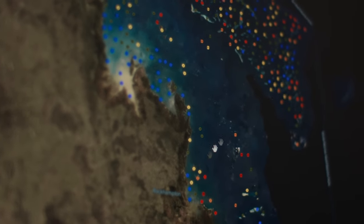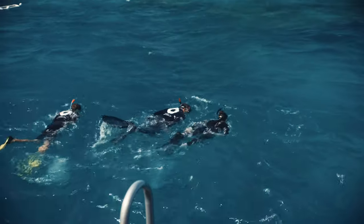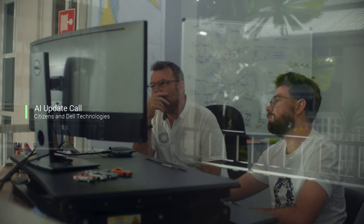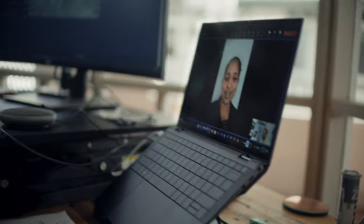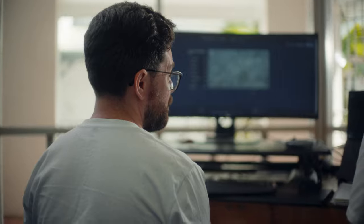More data, more understanding of what's happening at these reefs, it can give you a much better understanding of where to target protections. Hey, Aruna, it's great to catch up with you. How are you going? Great, Ben. Great, Andy. Nice to see you again. Yesterday, we reached 50,000 analysis complete. So if you think about where we came from, it's really awesome.